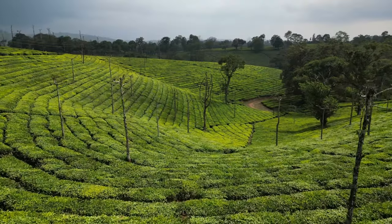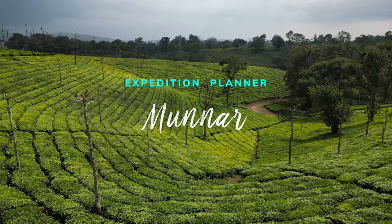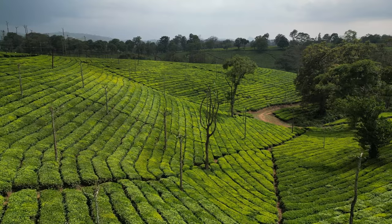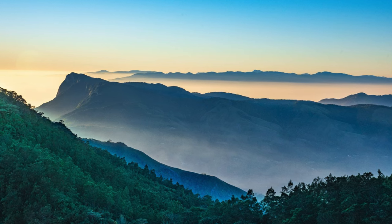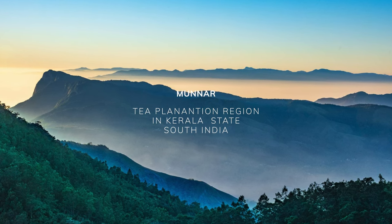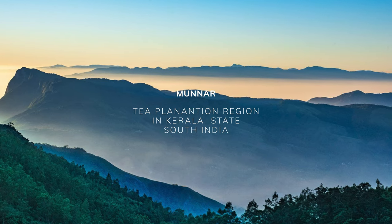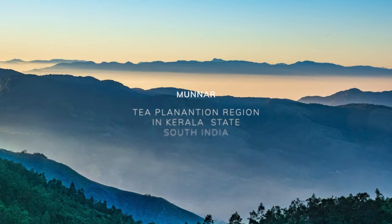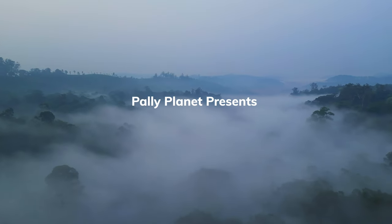Imagine waking up to the serene beauty of Munnar, the most popular hill station in Kerala. Emerald tea gardens, misty mornings, and breathtaking views of the Western Ghats mountain ranges await you, along with the delightful chirping of birds and glimpses of wildlife.